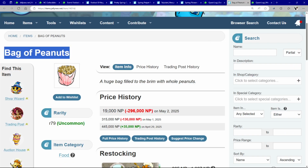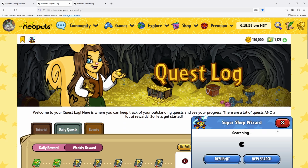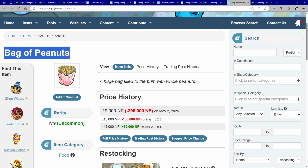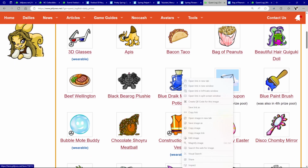Oh, I want to check out this bag of peanuts. See this. This is crazy. Did it really drop that much? That's actually insane. 20,000. All right, well, hey, if you needed a bag of peanuts, this is your chance. They literally destroyed that very quickly. That was amazing. Blue Drake Morphing Potion.